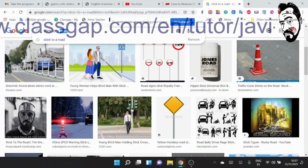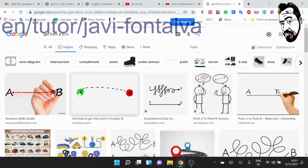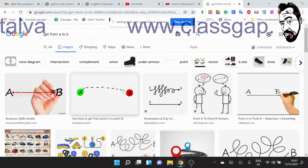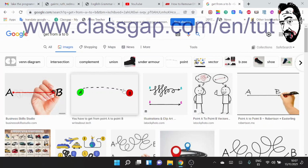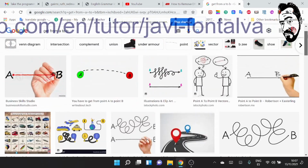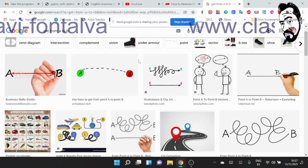Get from A to B. This is easy. If you get from A to B, it means you go from A to B. It could be two places, so you get from Barcelona to Madrid. Or you get from beginner to advanced. So get from means to go. You go from a place to another place, or you get from a place to another place.